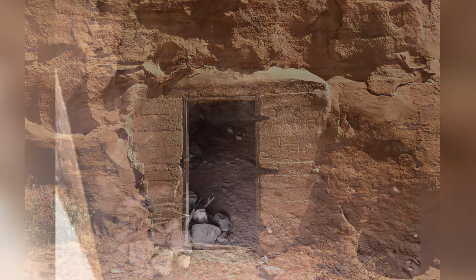Nestled within the rugged red rock formations that stretch across the high desert was an ordinary-looking doorway embedded directly into the side of a sandstone cliff. The door appeared weathered and aged, yet it stood in stark contrast to its natural surroundings, an oddly man-made feature in a place otherwise untouched by modern structures.